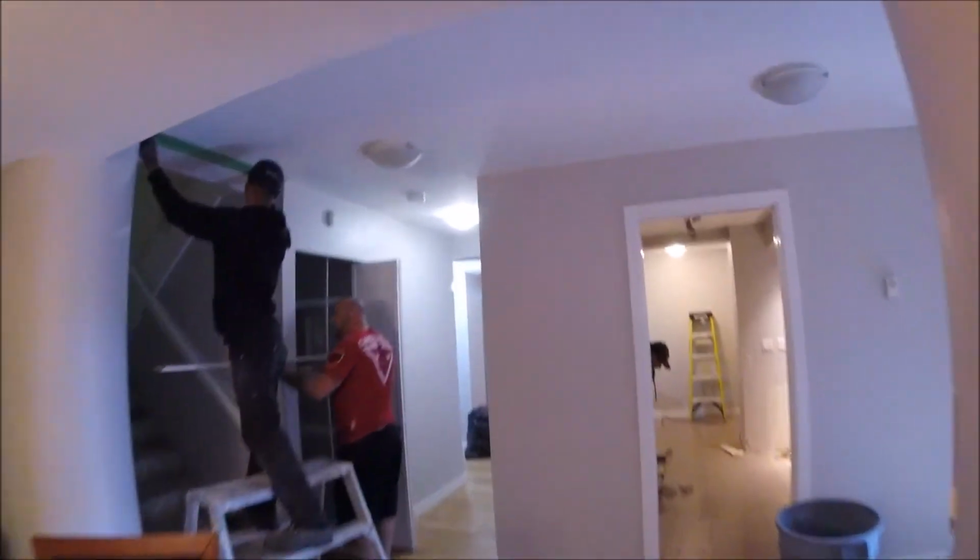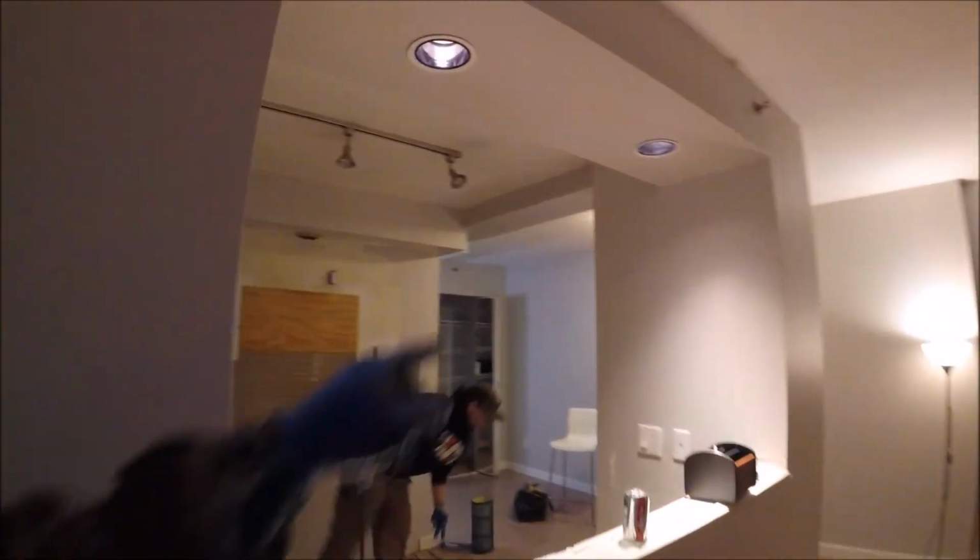Okay, so baseboard here comes out, all the hardwood here. So basically, each side wall comes out of this kitchen. Okay. And they're gonna open the kitchen up. It's gonna be open concept completely. The kitchen will be moved in that corner over there.